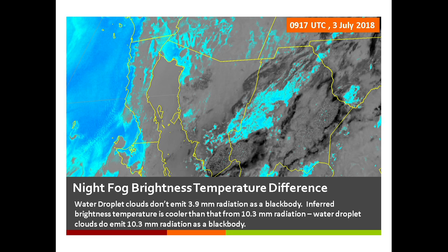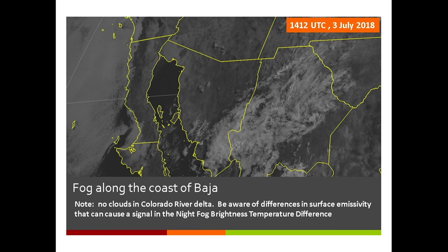So here I have an example where, in this enhancement, this blue region is all low clouds. And you'll notice there's a region in here where you have low clouds indicated where you might not expect low clouds to happen in the summer. I don't think there's a big concentration of fog commonly happening in July up in the Colorado River Delta. And if you look at the visible imagery a couple hours later, you notice you just see sand down there.